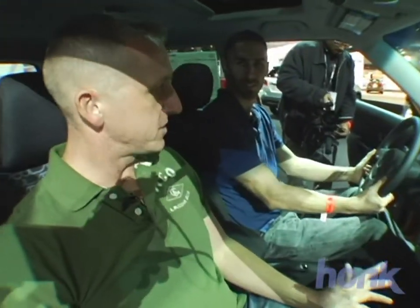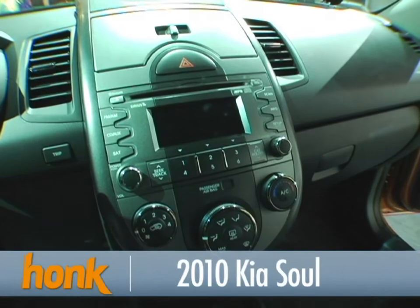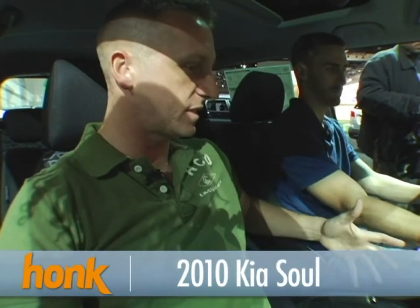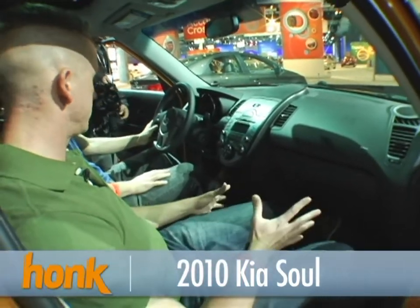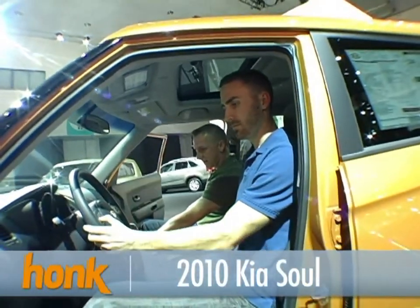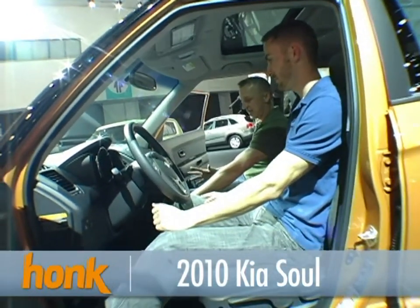My first impressions, I'm actually pretty impressed. It seems like there's a lot of care that's been put into the design. Everything seems pretty straightforward as far as where to find the controls. They feel pretty solid. I'm a technology guy. I like having my iPod and my iPhone and all my devices with me. So I definitely like the auxiliary jack down here, and also the USB port, so I don't have to mess around with adapters or anything like that.